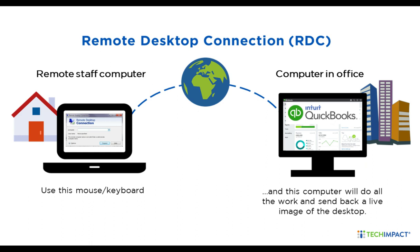If you're doing this, it's a good idea for you to only use approved remote desktop connection software. If you're using Windows, Microsoft has that capability built in, and they have the remote desktop client built in, but you need to work with your IT professional to make that setup happen securely before you try any of that on your own.